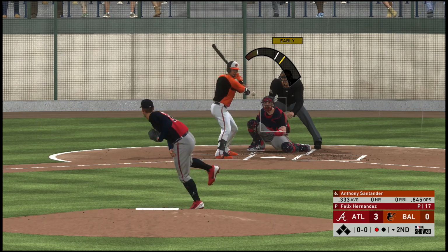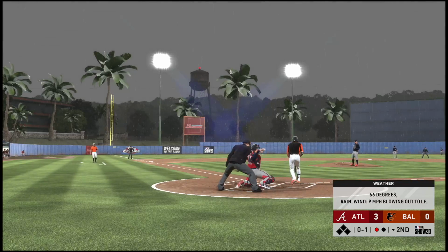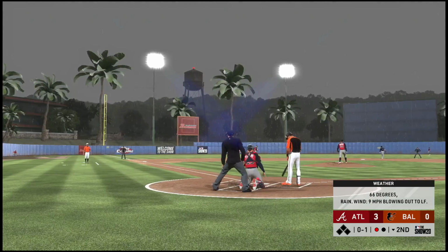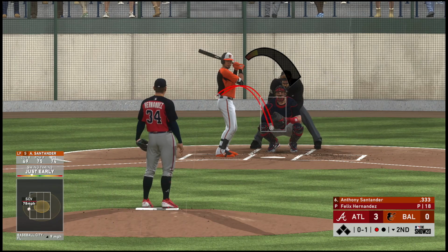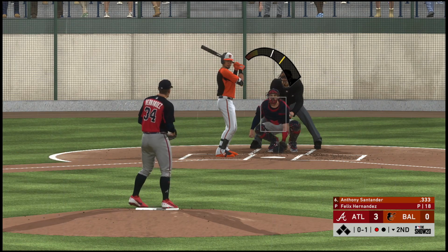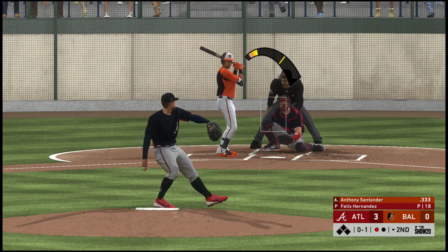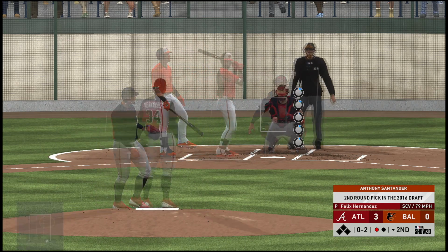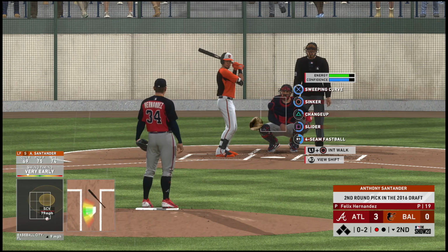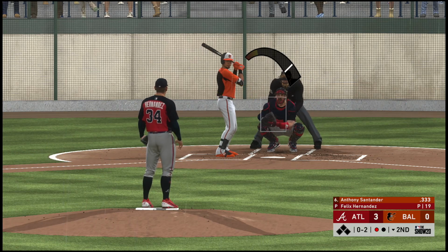Anthony Santander the next to bat, as Hernandez is going to jump ahead of him here with strike one. Wow, I think the heart of this system is right on top of us because it is really coming down out there. This isn't an easy sport to play in the rain. Could we see another strikeout here? It's 0-2 now. And there are our umpires for this one.